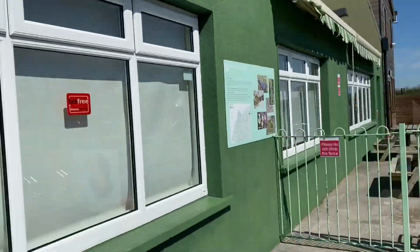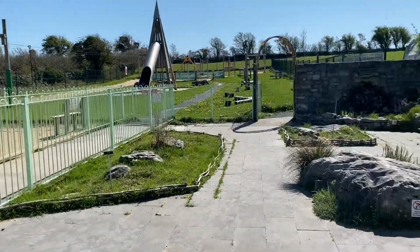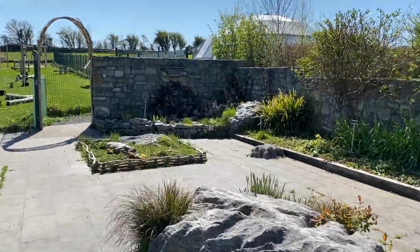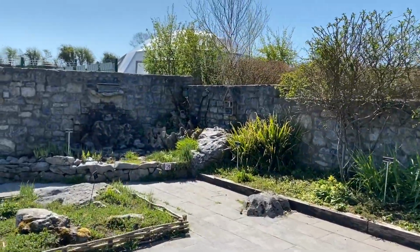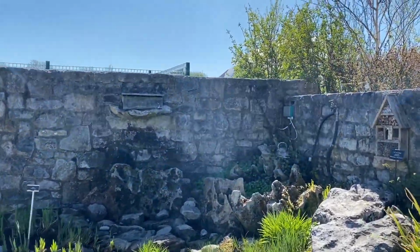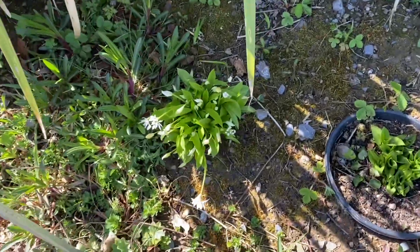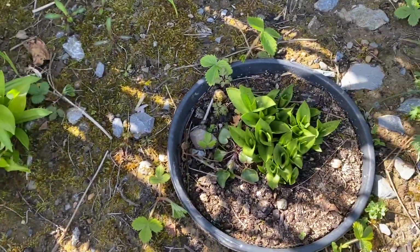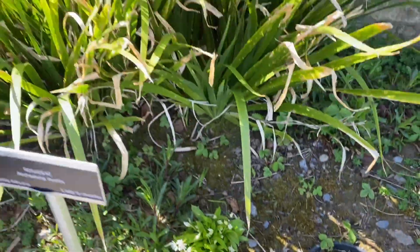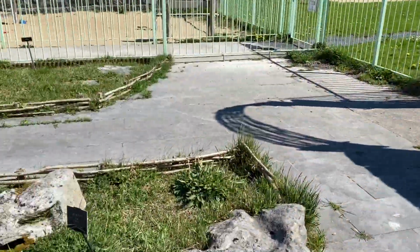Hi guys, so I'm giving you a little virtual tour of the Burren Nature Sanctuary. So this is our waterfall garden. We're in April in the COVID-19 era, so the waterfall's turned off. We have some ramsons, some orchids popping up, the rest of the Botanical Collection.